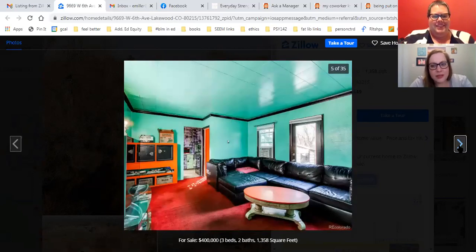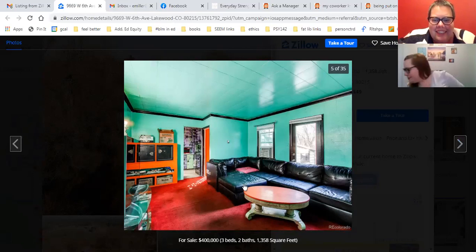Woohoo! Wow. You don't often see a mint green lacquered drop ceiling. Yeah, the ceiling is really what makes this room. I do think that the strong commitment to mint green, black trim, orange furnishings, and red carpet is... And the one little pop of red on the clearly recovered corner of the sofa. Oh, yeah. This part? Yeah, that part. And then this red top to the table.